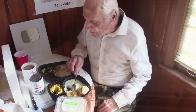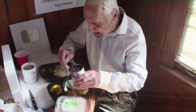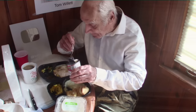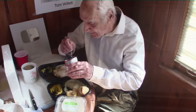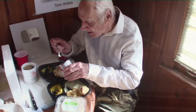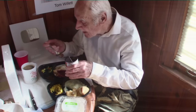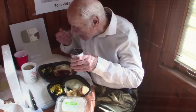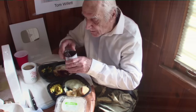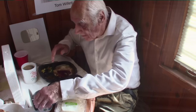One more secret ingredient before we go any further here. We got our cranberry sauce, and I will put that here with the turkey. Cranberry sauce was expensive this year. I guess several items are very expensive right now, and some have come down in price. Put this somewhere over here. Have I got room for it anywhere? Right there, maybe. Cranberry sauce.